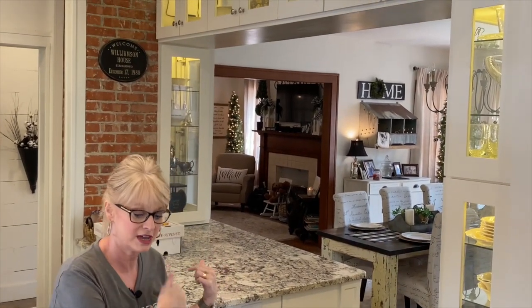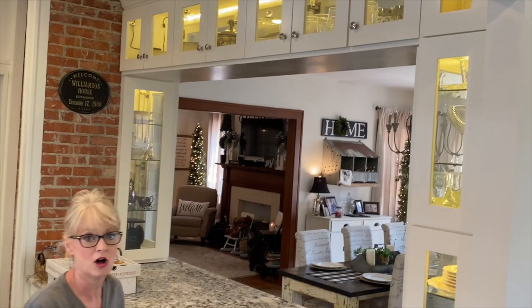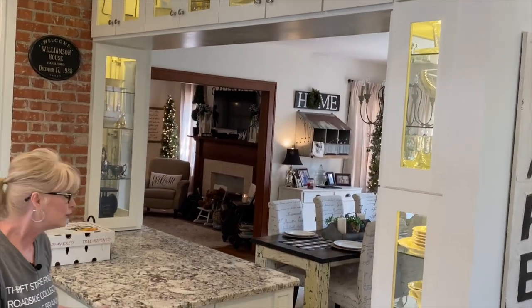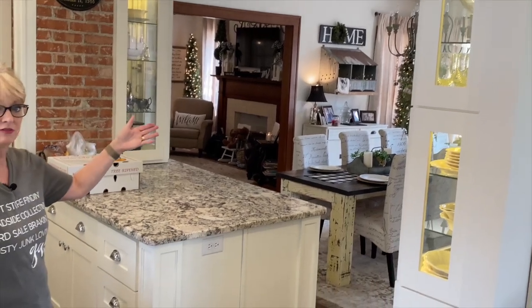And I want to take you over here. This used to be one solid wall, and now it's all opened up to the dining room. It's beautiful. We love having the open sunshine from the other room.